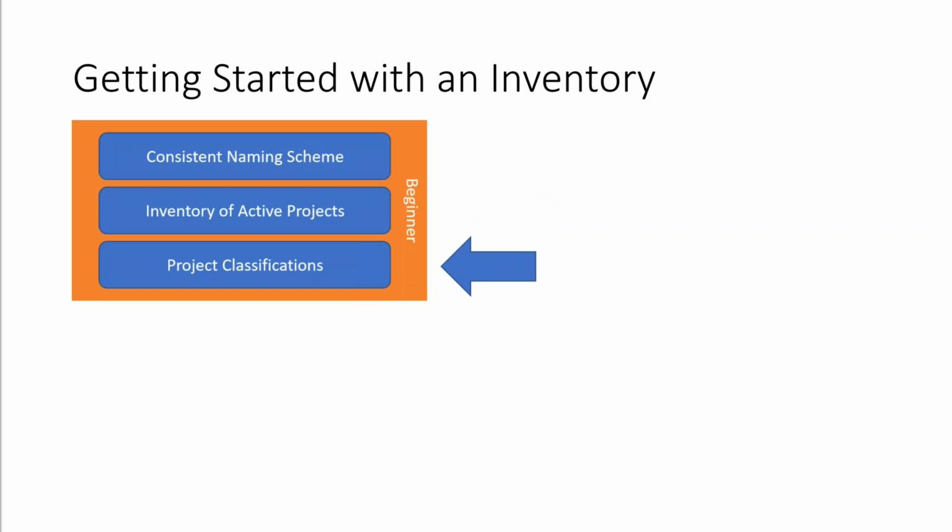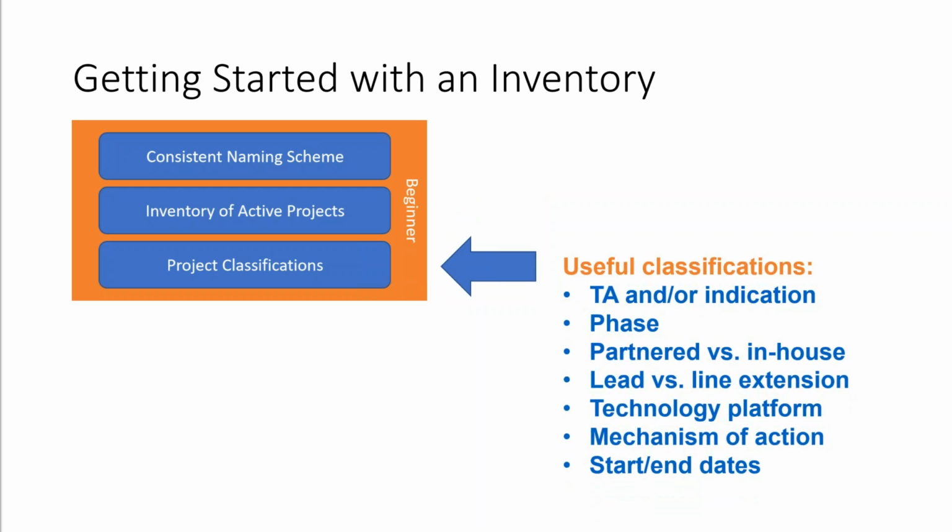Now, project classifications speak to how you discern what type of project you have. This might be, in drug development, a therapeutic area, otherwise a division, might be a phase in the life cycle, might be a technology platform or a mechanism of action. And there will be start and end dates for each of these assets and maybe for given phases within the life cycle for each of these assets.